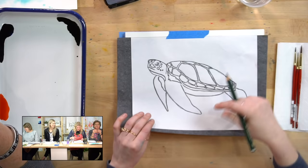Okay, Maria says scutes, scales, and spots are all the same thing. Hmm, okay. Well, that makes it easy. I believe her. Maria, I believe you. I choose to believe.